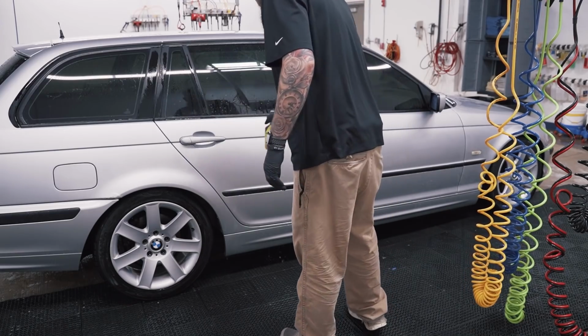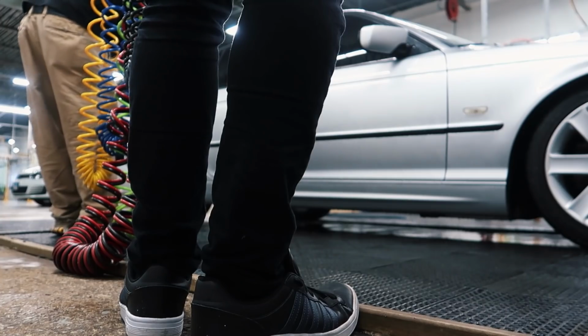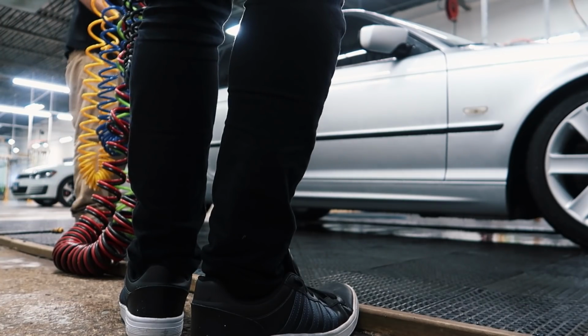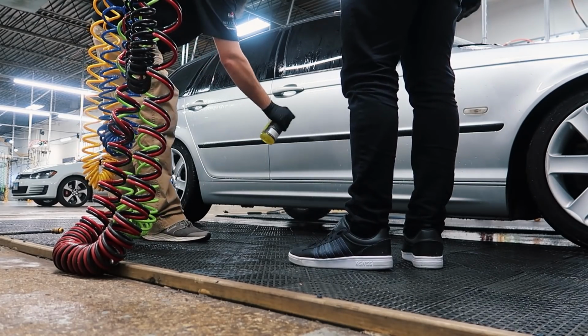Flick your wrist. Flick it. You know, I don't really spray out of bottles much. I haven't had the wrist action practice like you. This kind of sucks.